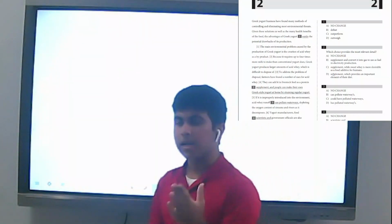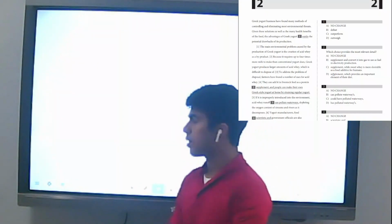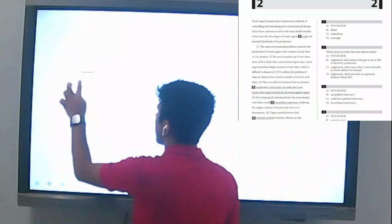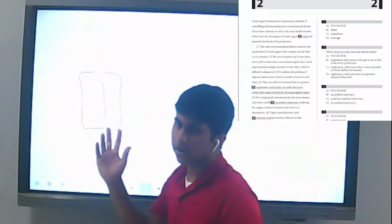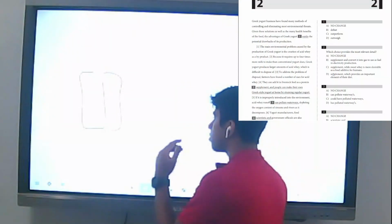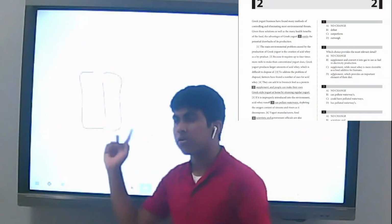All right, so the first thing I see, even before I start reading, is that number one in the brackets. That tells me that in this paragraph we're going to have something that's trying to change around the order of the sentences, because I can see that the one is for the first sentence, the two is for the second sentence, on and on. So there's going to be a question here about changing the order of the sentences.